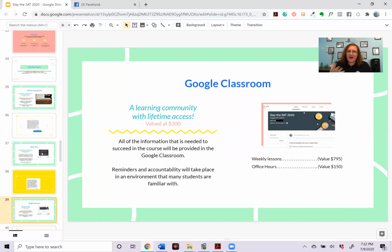All right, so where I keep all the information for the students is in a Google Classroom, okay? And then we'll have a lifetime access to this Google Classroom. What that means is they're going to be with the same group of people preparing for the August SAT test date, and I have a different cohort for every test date. So the August group will be getting together, and if they decide to take the test at a later date, they can come back and look at those videos at any time. And I'm always available for questions.